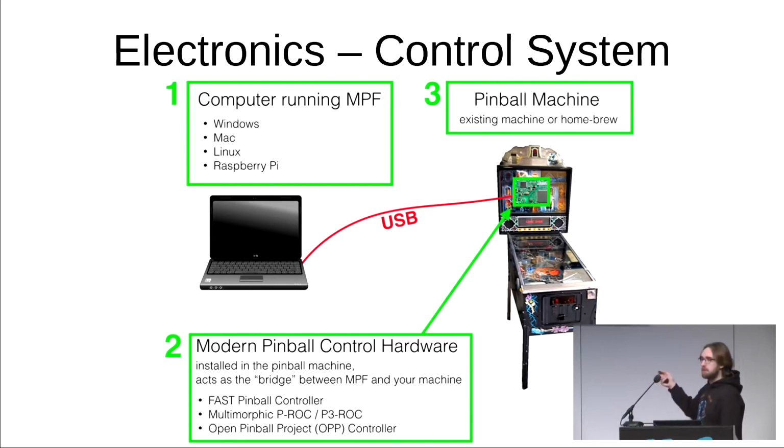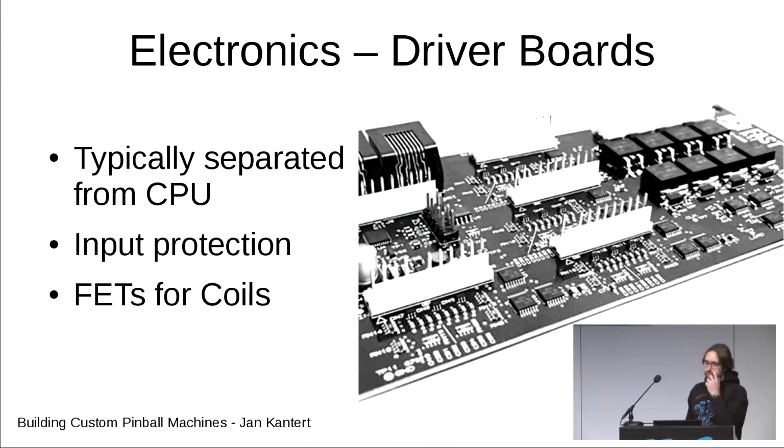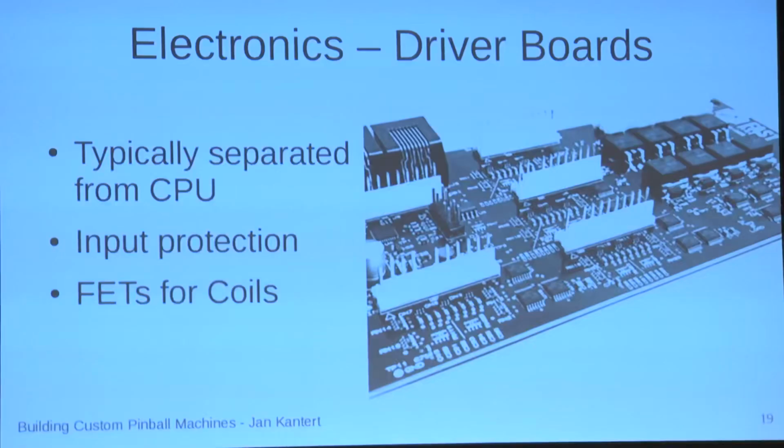And then you obviously need a pinball machine. You can retrofit an old one, or build a new one, whatever you like. Then you need driver boards. Those usually come with the control system. Even in traditional machines, they're typically separated from the CPU, because those are the boards where the power is, which may burn or cause damage in some machines. They have FETs which drive the coils, and those sometimes burn, for example if you get a charge in your coil, and you have to replace them. They also have input protection, so your CPU won't burn if you connect your input to coil power, for example.